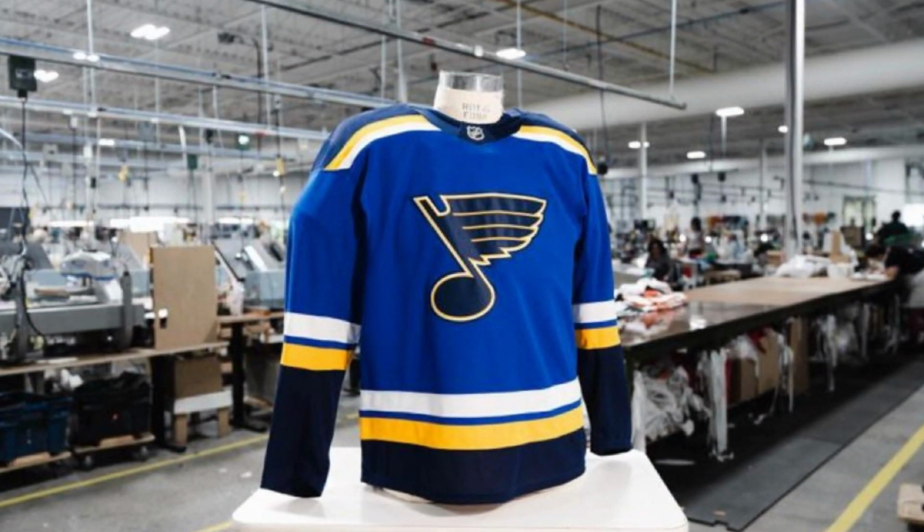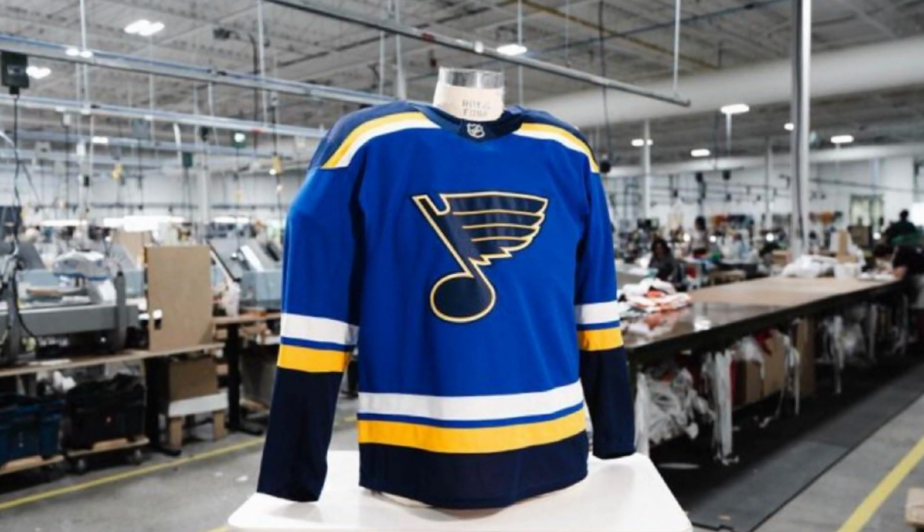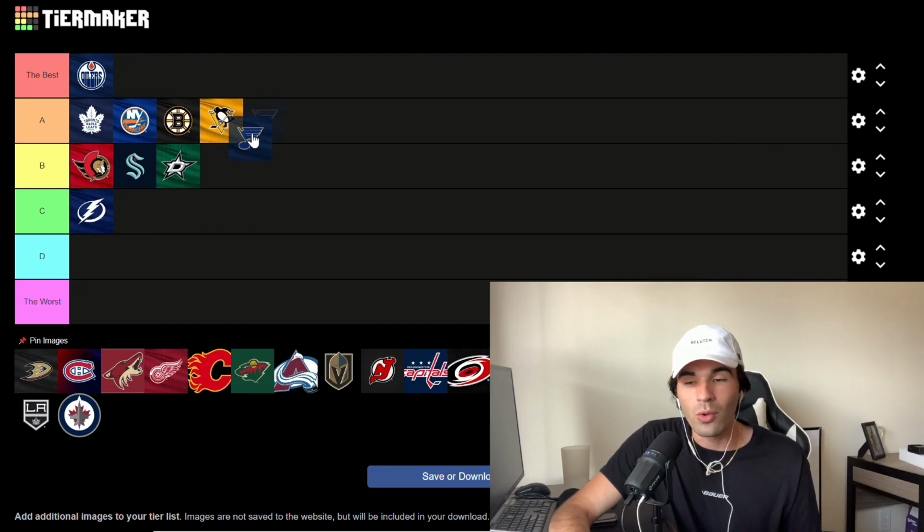Next up, we got the St. Louis Blues. I'm going to put them in the B tier. I can kind of see why people really like this jersey. I've never been high on them, but overall, I think that it's pretty clean and the logo translates nice onto these sweaters. The blue, the gold, it kind of has that nice stripe pattern that they're usually rocking.